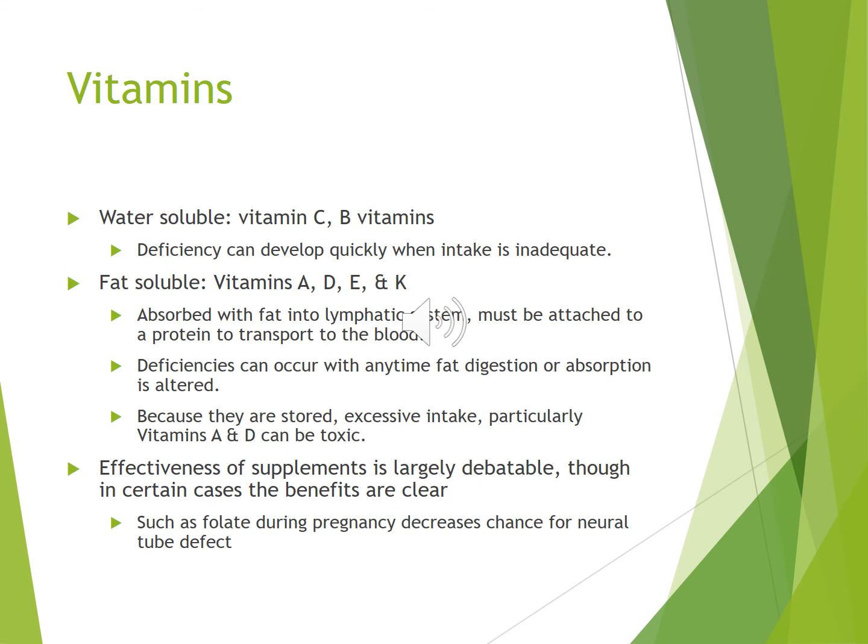Vitamins can be classified by water soluble, which includes vitamin C and B. And this just means they're not stored in the body, but they're absorbed through the intestine wall directly. And then we have fat soluble. Those types of vitamins include vitamin A, D, E, and K. These fat soluble vitamins have to attach to a protein to be transported.